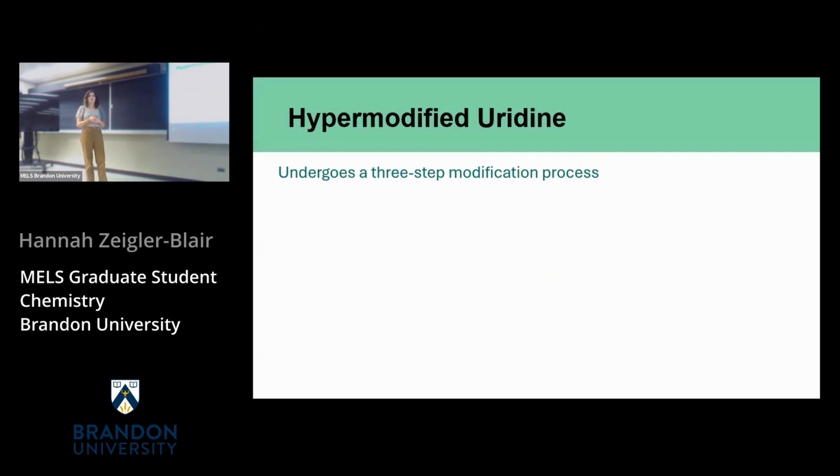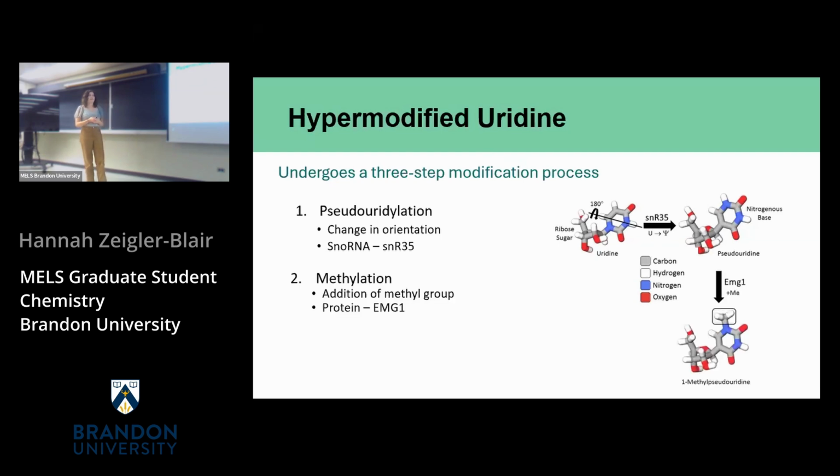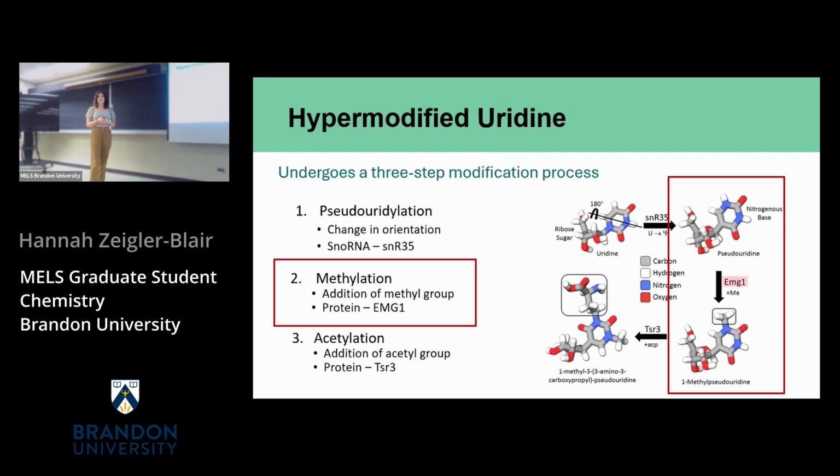So as the ribosome is being built, this hypermodified uridine undergoes a 3-step modification process. The first step is a pseudouridylation or change in orientation, where a uridine is rotated 180 degrees to form a pseudouridine. This is carried out by a snoRNA called SNR35. The second step is a methylation or the addition of a methyl group carried out by the protein EMG1, like I mentioned before. The third and final step is an acetylation or addition of an acetyl group carried out by the protein TSR3. And the issue with Bowen-Conradi syndrome occurs at the second step here with EMG1.